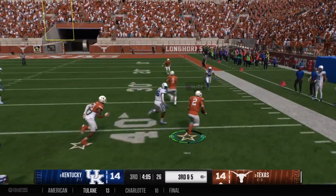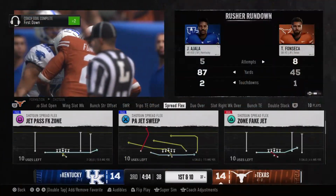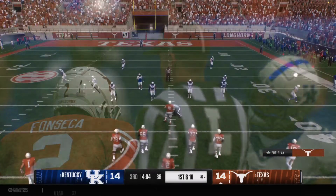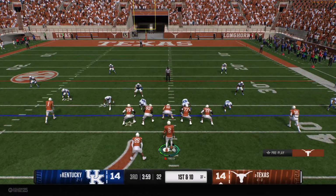Quarterback looking to scramble. Breaks loose at the 40. And a big gain before he goes out of bounds. The offense keeps churning, gets a fresh set of downs. Longhorns will have 1st and 10 here.